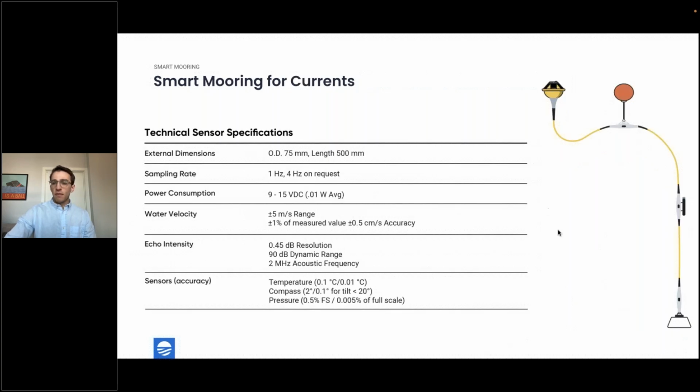So for currents, I mentioned on the previous slide that this is really our extension into the next parameter in physical oceanography that we really want to focus on. These will be single point current meters. There's been a lot of interest in being able to mount single point current meters in line on smart moorings for the last few years. And so we listened and we're going to deliver.